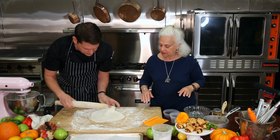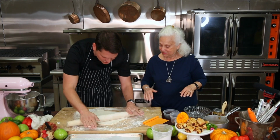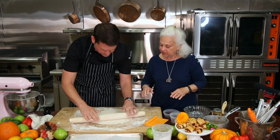Well, good, because you're doing great. I call this rustic looking. But yeah, so we just got to roll it out. About how thick should we roll it out to, Michelle? I'm going to say about 1/4 of an inch or so. About 1/4 of an inch, perfect. About like so? I think that looks pretty good.